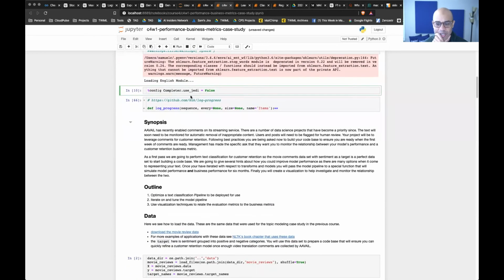So basically, the scenario here is that, again, you're a data scientist at Avail. Avail has enabled users to comment on the streaming service, and ultimately you want to be able to apply a classifier to those comments to predict customers' likelihood to churn. We don't have this data yet, so we're going to build a pipeline on some other data that is similar, with the hopes that that will give us a head start when we come to working with our actual data.